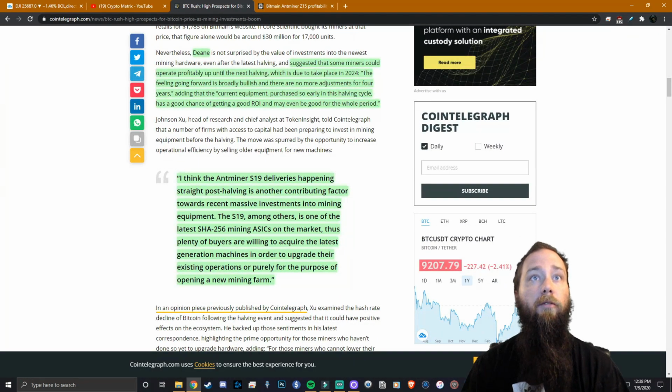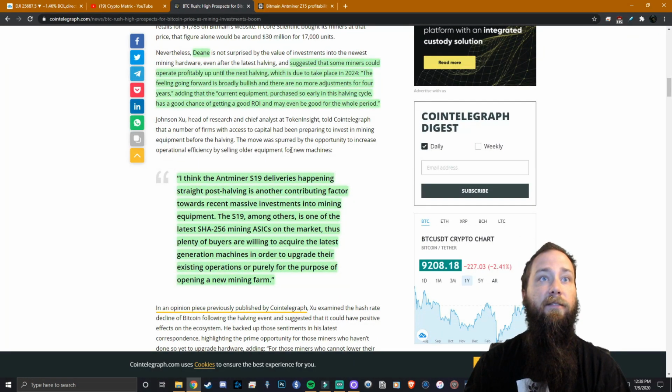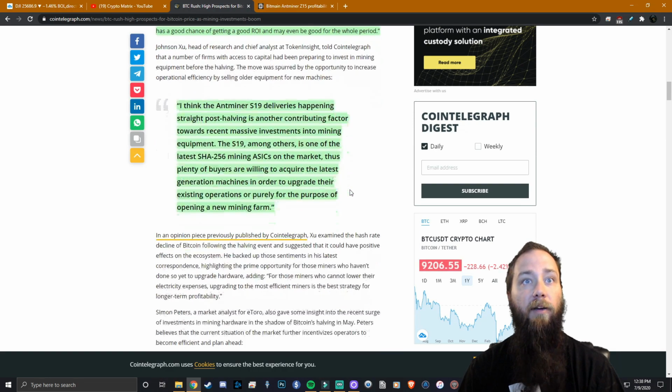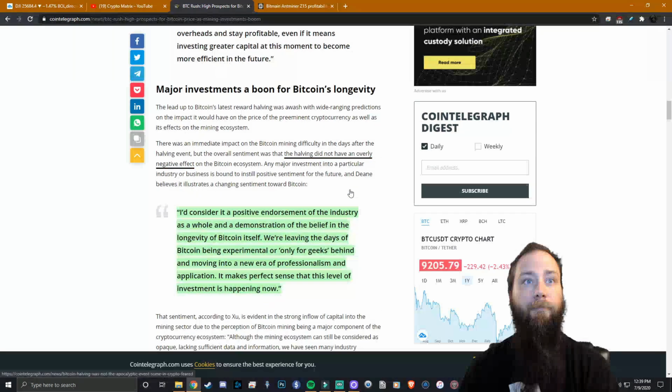So guys, more from Dean. He thinks the Antminer S19 delivery happening straight post-halving is another contributing factor towards recent massive investments into mining equipment. The S19, among others, is one of the latest SHA 256 mining ASICs on the market. Thus, plenty of buyers are willing to acquire the latest generation machines in order to upgrade their existing operations or purely for the purpose of opening a new mining farm.